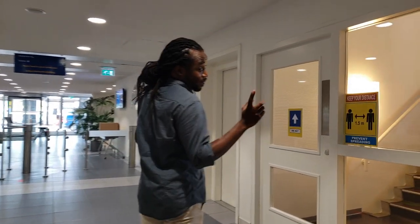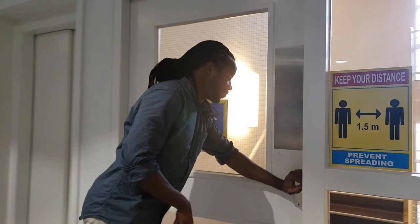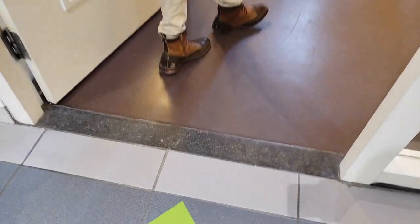We're going to the classroom area. Now, please be mindful of the signs on the floor. This tells you the route that you should be taking in and around the building.